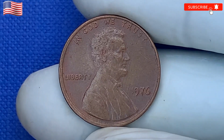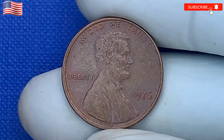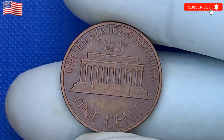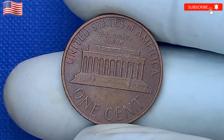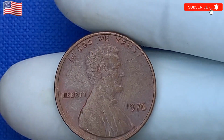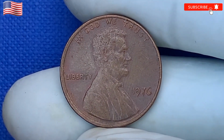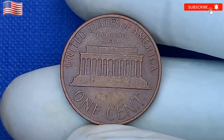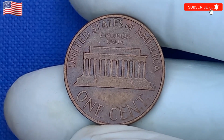One of the most important aspects to consider when evaluating the 1976 penny is the mint mark. The mint mark on a coin tells you where it was produced. For the 1976 penny, you'll find 3 possible mint marks: D for the Denver Mint, S for the San Francisco Mint, and no mint mark at all, indicating the Philadelphia Mint. While most people are familiar with the D mint mark, what many collectors don't know is that the 1976 penny struck at the San Francisco Mint is much rarer than its Denver counterpart, and it can be worth significantly more. But rarity isn't the only factor at play here.